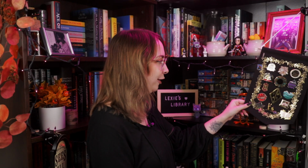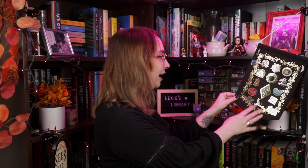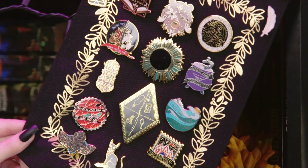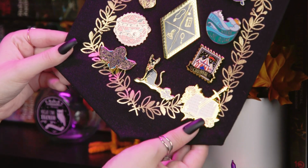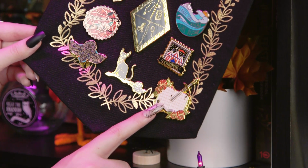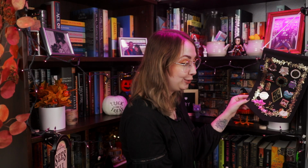And then over here we have my pin banner. This is a variety of pins from Owlcrate, Fairy Loot, and this one here is from, I believe, No One Designs. My friend Stephanie got that for me for my birthday, and it's from The Cruel Prince. It says Jude, Jude, Jude, Jude, Jude all over it, which is a reference to the first book.